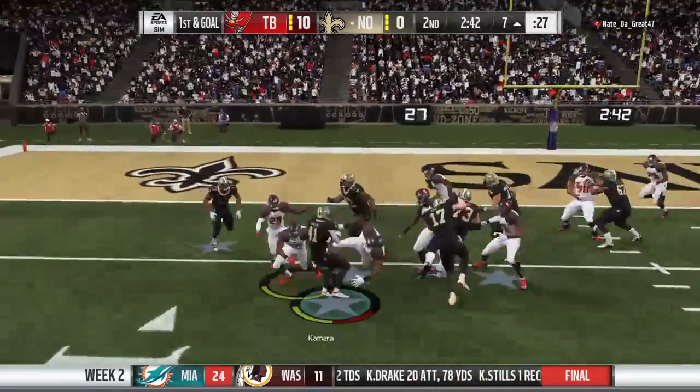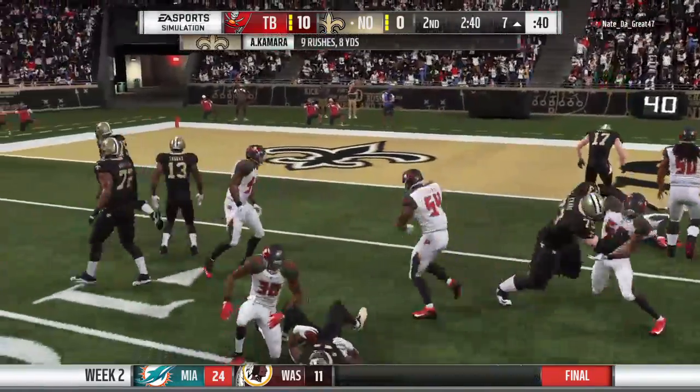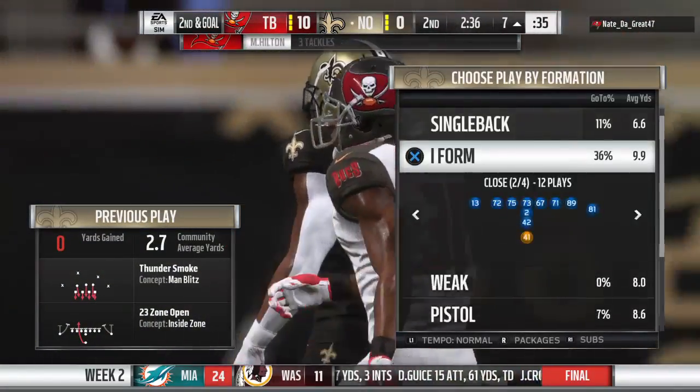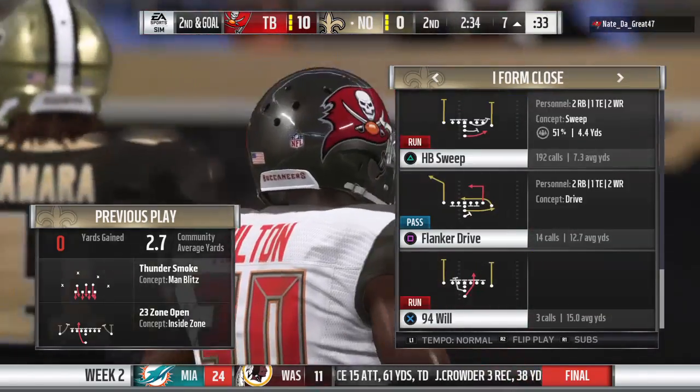Try to pound it in, Kamara. And now they're going to get him down right at the line of scrimmage. No gain on the play that time, and it sets up 2nd and goal.